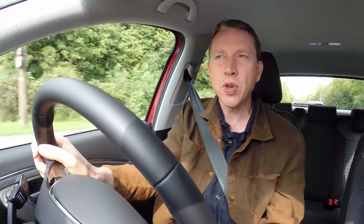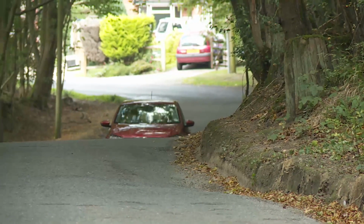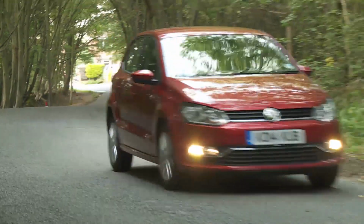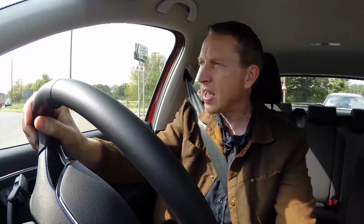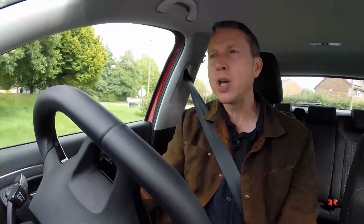A better option though, if you can stretch to it, is the most important fresh engine introduction to this facelifted Mark V Polo range, the 90 PS version of the 1.2 litre TSI petrol unit. Now here, the fuel and CO2 figures are almost identical to those of the 1 litre models, yet you get a lot more performance and refinement as part of the bargain.